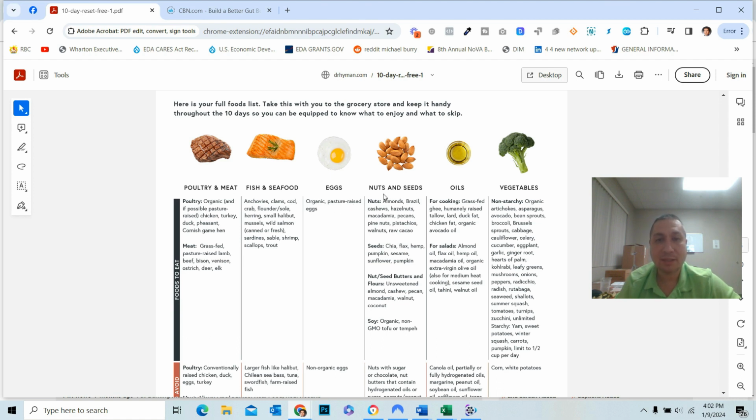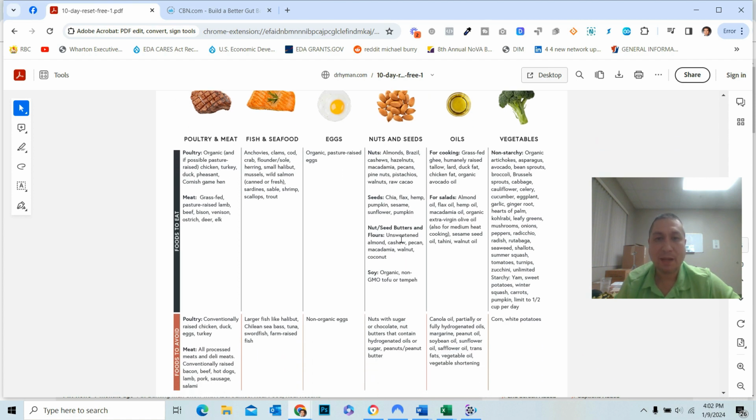Eggs, organic, pasteurized eggs. Nuts and seeds: almonds, Brazil nuts, cashews, macadamia, pine nuts, pistachios, walnuts. Chia, flax, hemp, pumpkin, sesame, and sunflower seeds. Nut butters: unsweetened cashew, macadamia, walnut. Thought I read that up there. Okay, soy: organic, non-GMO tofu or tempeh. For cooking oils: ghee, tallow, lard, duck fat, chicken fat, organic avocado. For salads: almond oil, flax oil, hemp oil, macadamia oil, organic extra virgin olive oil, sesame seed oil, tahini, and walnut oil.